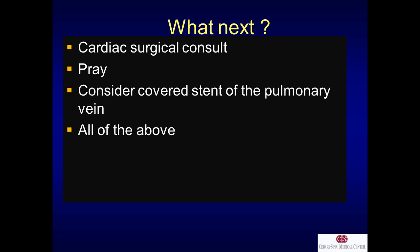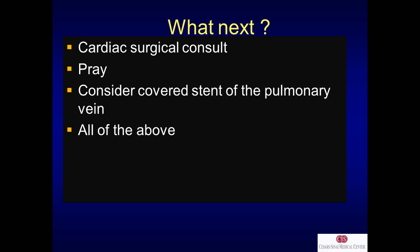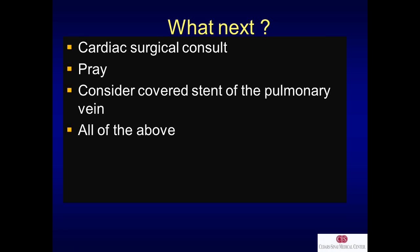And then the next one is all of the above. So I think we thought that all of the above, because we said prayer, of course we have to pray. We have to call a surgeon. But I said, let me try putting a covered stent, because I didn't want to give up. I remember the guy said, Saibal, stop, please, come on, let's take him to surgery.